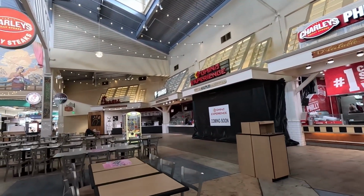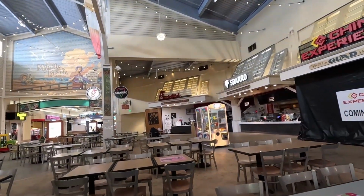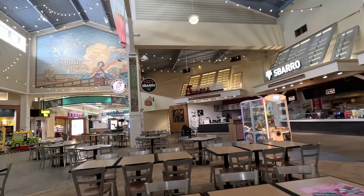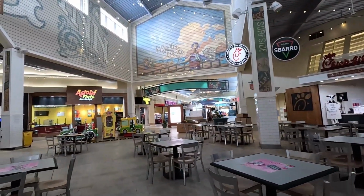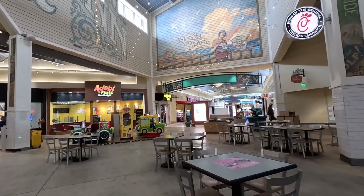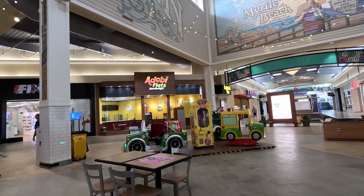Let me know in the comments if you're a Chick-fil-A fan. I definitely am. I haven't eaten there in forever because we just don't eat out a whole lot, but I've always enjoyed Chick-fil-A. But I'm excited to try this Adobe Flats burrito grill. Both Brian and I love Mexican and Mexican-inspired food. So this would definitely be something right down our alley.